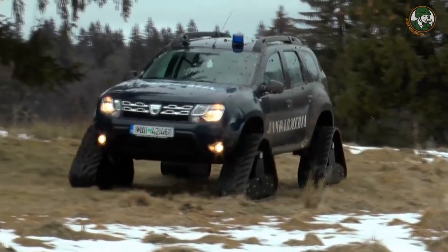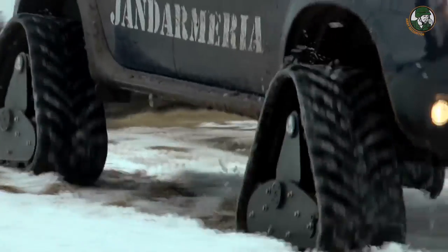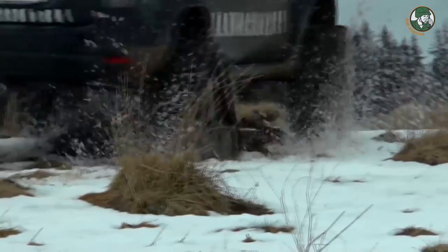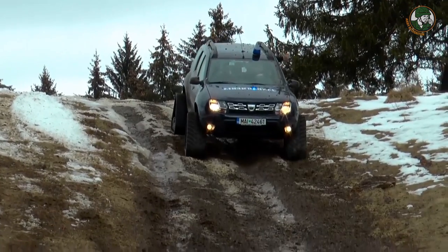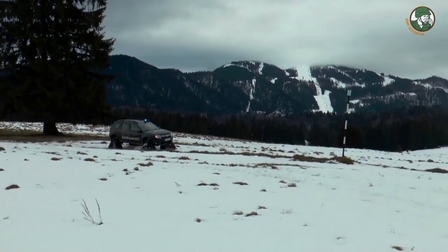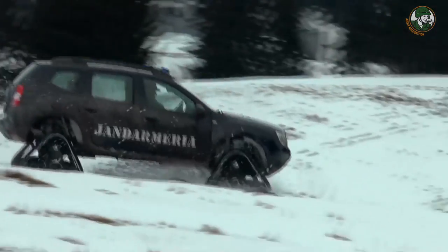This vehicle is a Dacia Duster. The equipment is from Ram Thuringia here in Romania, a small factory. For the transformation, of course, we are a producer of the track system conversion for the Duster, for a 4x4 vehicle. This kind of equipment is very easy to put on the car. It takes about 1 hour without any change. It's with the original 4x4 car, of course.